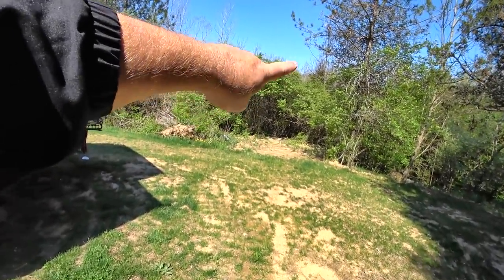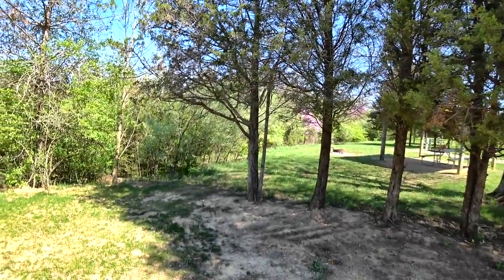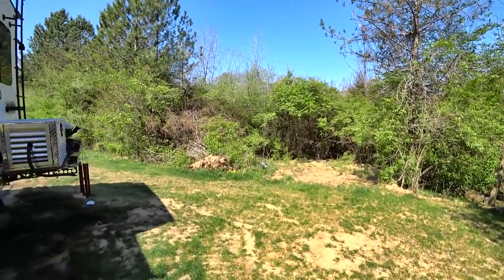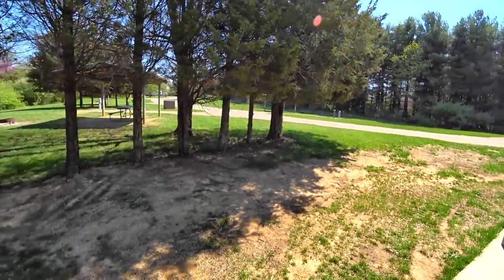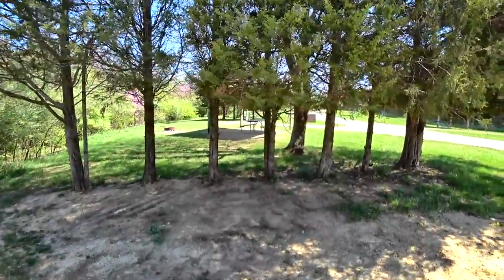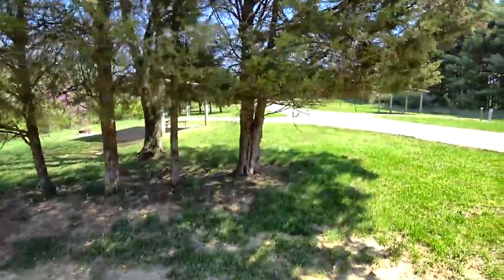There is a trail that's underneath those trees. And again, almost every one of these loops has their own little trail that takes you over to another loop or potentially down to the water. But very spacious. And right here, you can see, even though they've done construction on this site over here, this is an electric-only site. And we're going to see a lot of those.